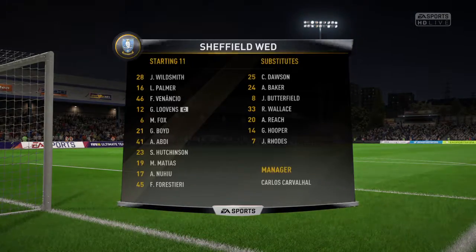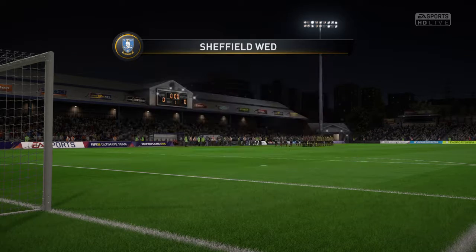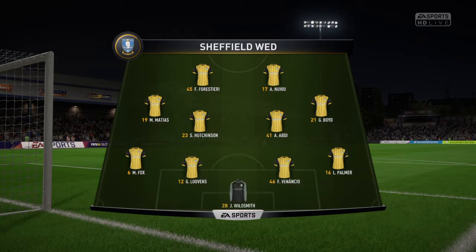Let's look at Sheffield Wednesday and the list of their players here. So, Alan, 4-4-2? Yeah, I think it looks that way, Martin. Yes, it's the conventional shape. It's the one that the manager prefers.